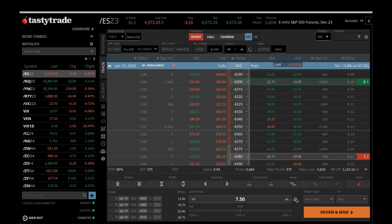So we're going to lock this so we can keep it that way and demonstrate this. So when we collect this 375 and we can only lose 250 on the call side, if the market jumps up a significant way, it doesn't matter. We're still going to make at least 125 before fees and commissions.